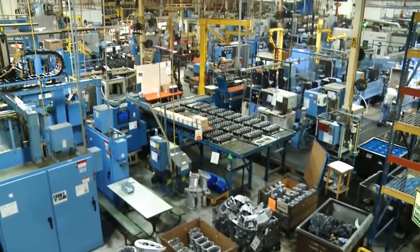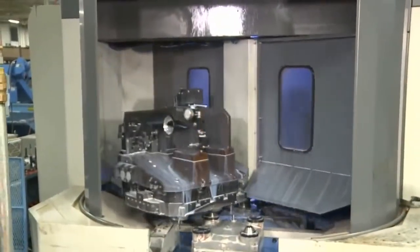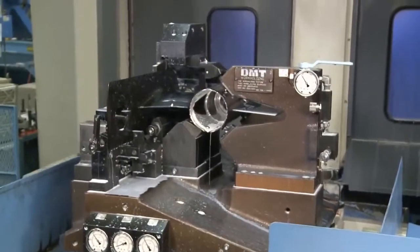Now the parts are ready to be precision machined. The Mercury manufacturing floor is filled with different types of machining equipment. Several automated pieces of equipment are computer controlled.